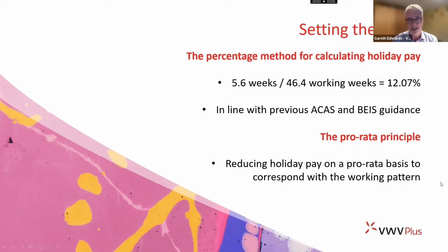The way in which you get to that is that a standard work year is 46.4 working weeks if you work throughout the year: 52 weeks in the year minus the 5.6 weeks holiday. And then the 5.6 weeks is viewed as basically 12.07% of that 46.4. On that basis, you apply that percentage to the hours actually worked, which gives you pay. That was quite attractive to a lot of employers, and in fact ACAS and BEIS recommended it in their guidance previously, before this litigation got into the more senior courts. That guidance was then taken down.